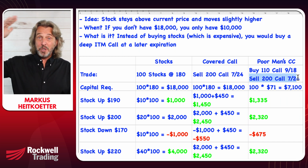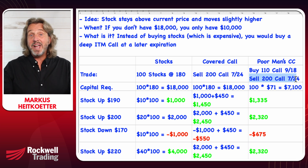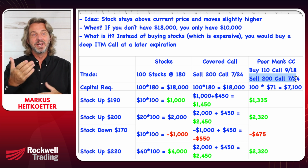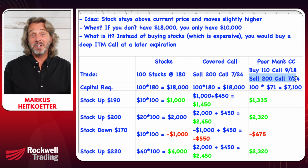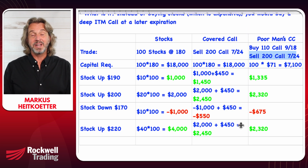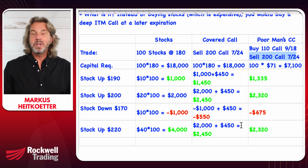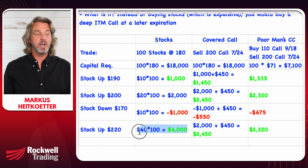Now, here's the deal. This cap that you put on the stock expires in 10 trading days from now, 7/24. Today is July 8th. And again, we have 2 weekends in between. So this is why it expires in 10 trading days. So as long as Boeing stays below 200, it definitely makes sense to trade the covered call. And do you actually lose money if Boeing would go above 200? Do you lose money? No.